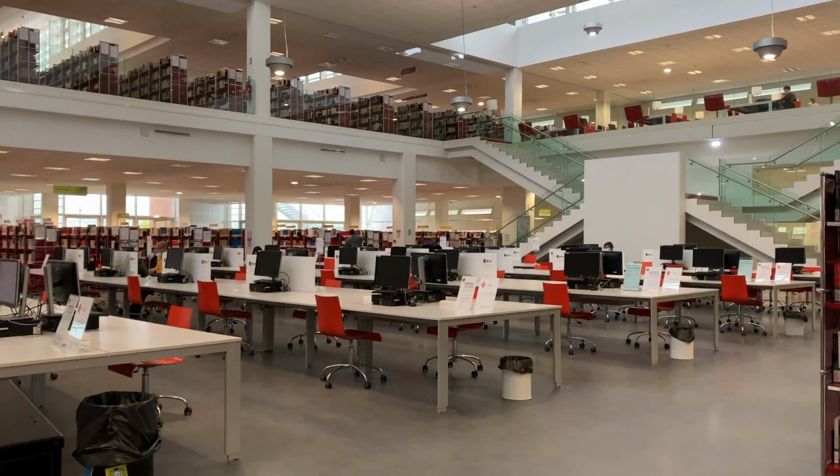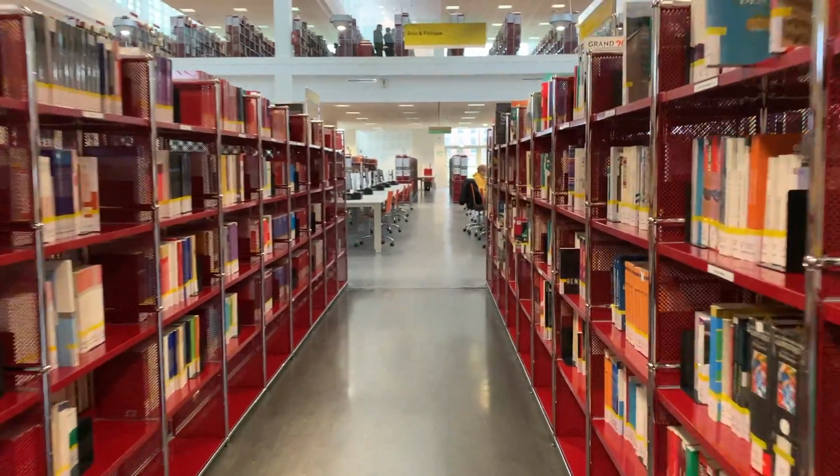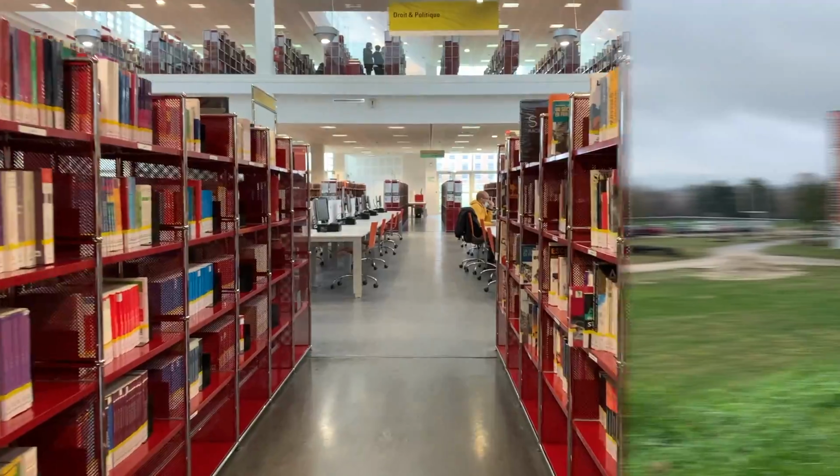Here's a close-up of one of the aisles in the law section of the library, where you can often find Maria studying or looking for her next book to check out.